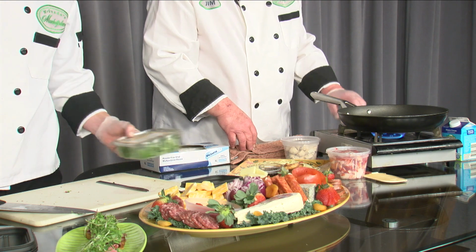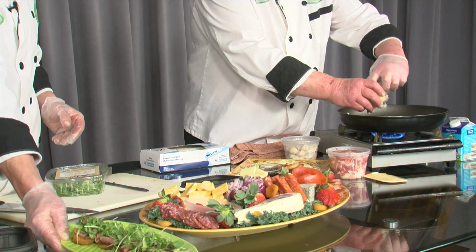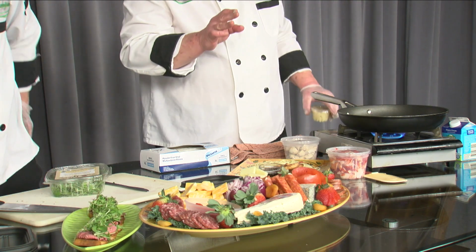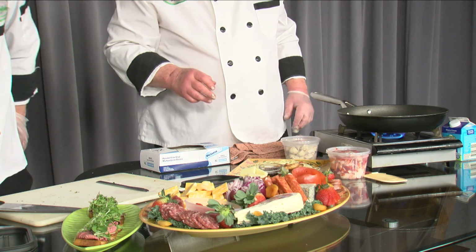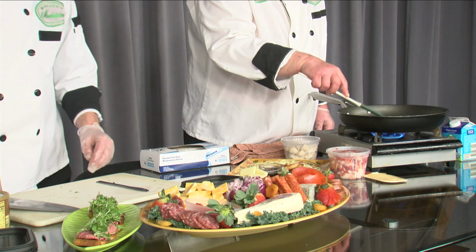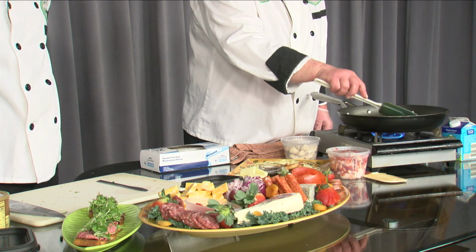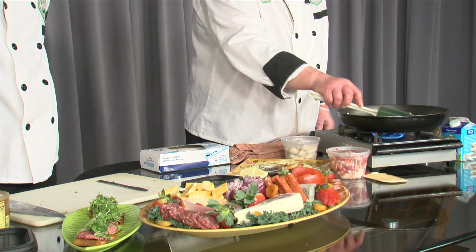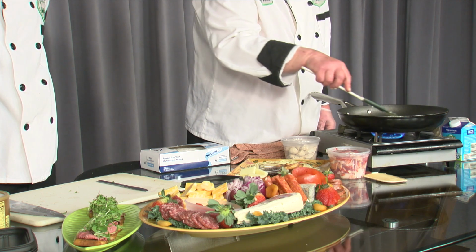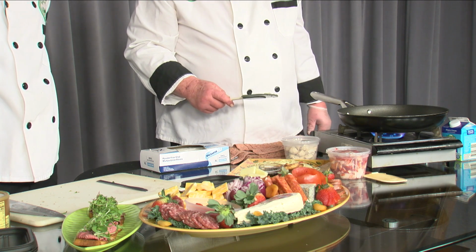So to start this dish, we have chopped garlic. You want to use about a tablespoon. You don't want too much because you don't want to overpower the dish, but the garlic kicks it up a notch and adds a lot of great flavor. You can start it with oil if you need to, but I prefer not to. Maybe just a little bit of butter, but if you have a nice non-stick pan, you really don't need much.